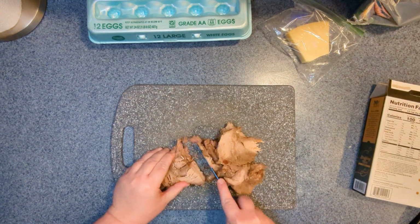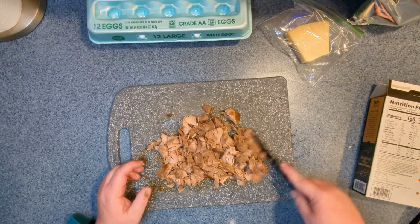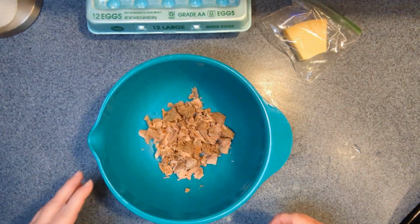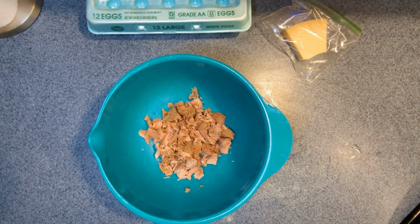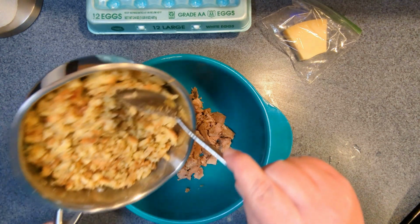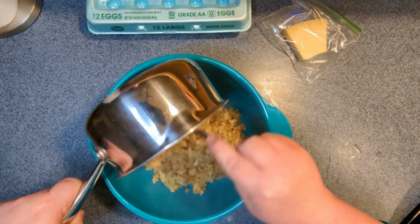Also need to chop up the turkey so it's in smaller bits. Okay, so I've got my chopped up turkey in the bowl. Stuffing's cooked and been sitting in the pot covered for 5 minutes like the recipe suggests on the box.